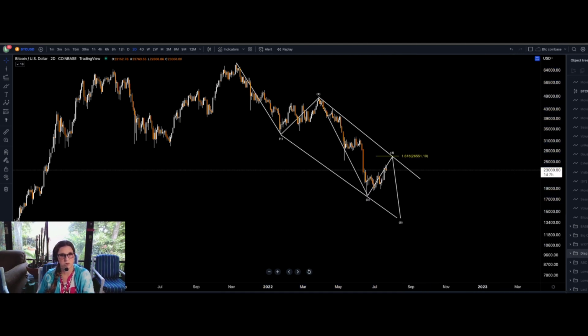Then the last option is the diagonal. Now I know a lot of people don't like this diagonal because the 4 did not overlap the 1. And what you read in books and on the internet says that that's a rule. But I can tell you that there are diagonals that don't overlap.